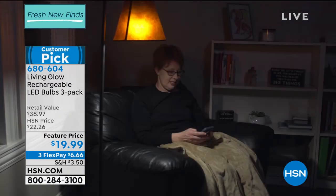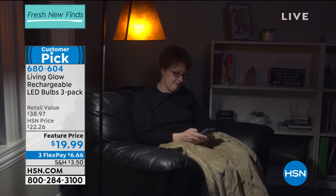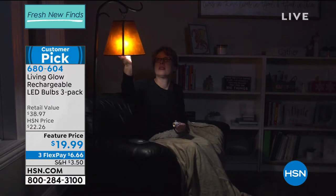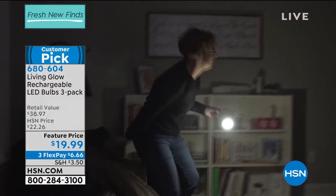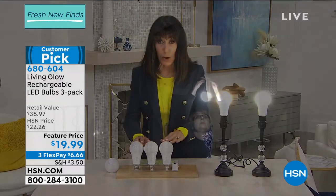Okay, these are phenomenal. And when I had the pleasure of seeing these, I think it was a couple of months ago, I bought two or three sets of these. I've given them as gifts. Everybody loves them. And today, at $19.99, let me tell you what you're getting. You're getting not one, not two, you're getting three bulbs.